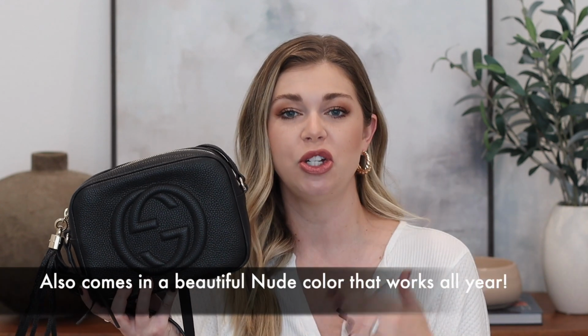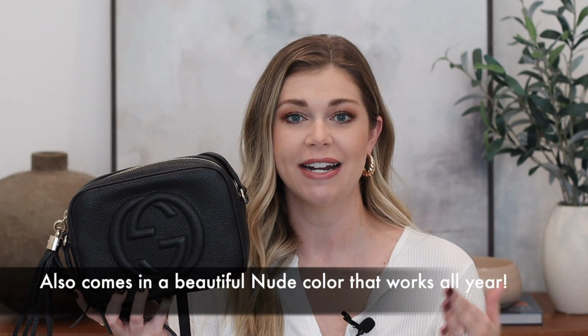But the thing I love the most about purchasing the black one is that you can wear a black purse all year round. I still wear black in the summertime, black shorts, little black tank tops. The little black bag can be worn all year round, and so I have gotten so much use out of this, being able to wear it any month that I want to, and it being such a timeless, versatile bag.